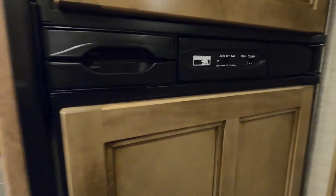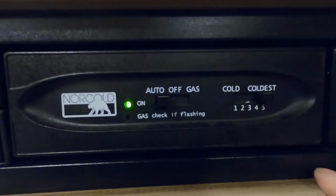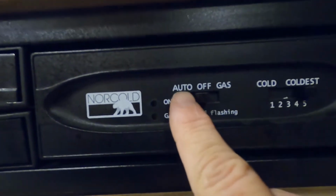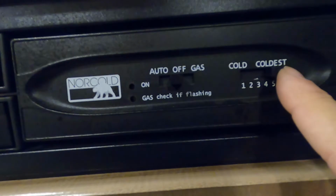Coming over to your fridge, in order to cold fridge setup, turn it left, you're on auto. Auto means that when you're plugged in, you're running off electricity. As soon as you unplug, you're on gas. Or, if you're dry docking, just turn it over to gas. This will change your temperatures.